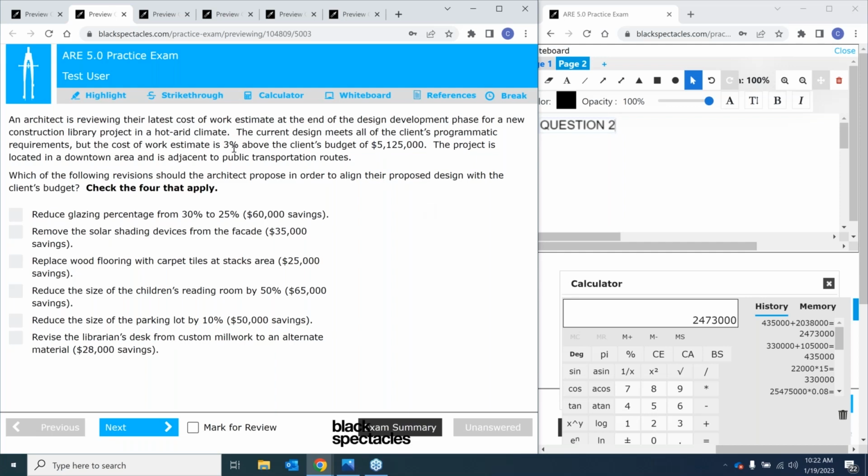So before we figure out which of these we think we could propose, let's first figure out how much we're over budget by. So the original budget is going to be the 5,125,000. We're going to multiply that by 1.03 to figure out exactly how much over budget we are. Times 1.03. So that's going to give us 5,278,750. So this is the current cost of the work.